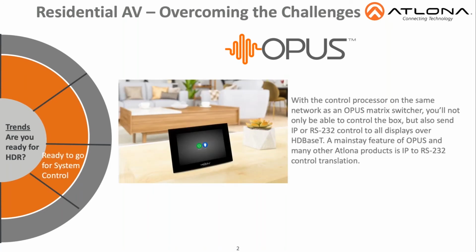And of course, control. You've got to have control to make effective use of any matrix system. With a control processor on the same network as an Opus matrix switcher, you'll not only be able to control the box, but you'll also be able to send IP or RS-232 control to all displays over your HDBaseT network. A mainstay feature of Opus and many other Atlona products is IP to RS-232 control translation that's built into the Opus switcher.